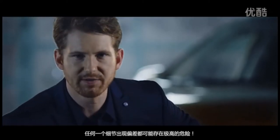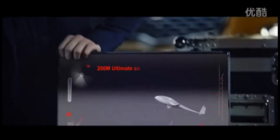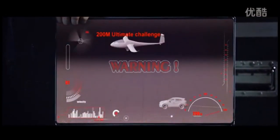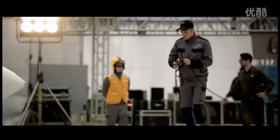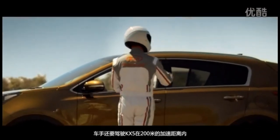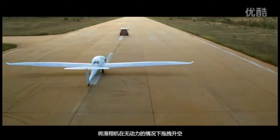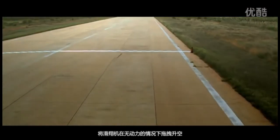Any specific detailed mistake could be highly dangerous. It's not just that. Success or failure in this challenge depends on whether our driver can use the KX5 to pull the unpowered glider into the air with only 200 meters of runway. We can only imagine how difficult it will be.